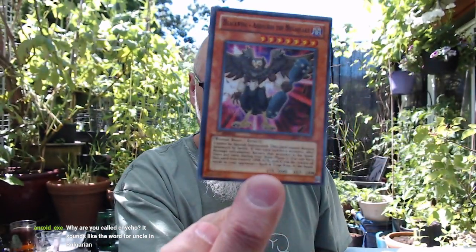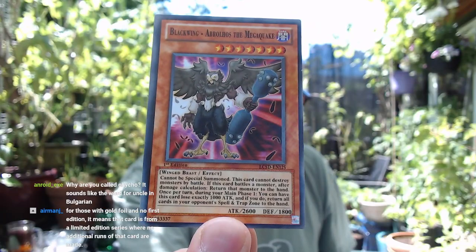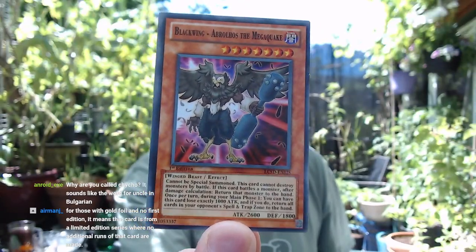Chycho is sort of a nickname I picked up many years ago. It sounds like the word for uncle in Bulgarian. Yeah, other people have come in and said it sounds like it means uncle in Bulgarian, which is great. I'm an uncle too.